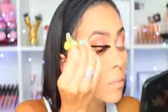But the wand looks pretty cool. Let's see how it does for me. I like how it spreads them out and it evenly coats them.